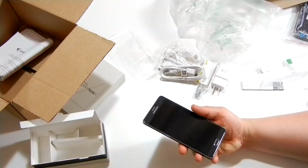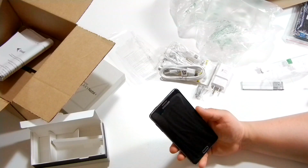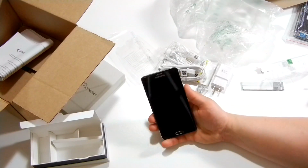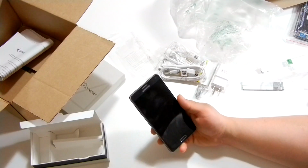I can see the 2.5D glass just kind of curves around the edges. It's different. It's just different. There's just something about it. So I am really looking forward to getting this powered up for the first time.